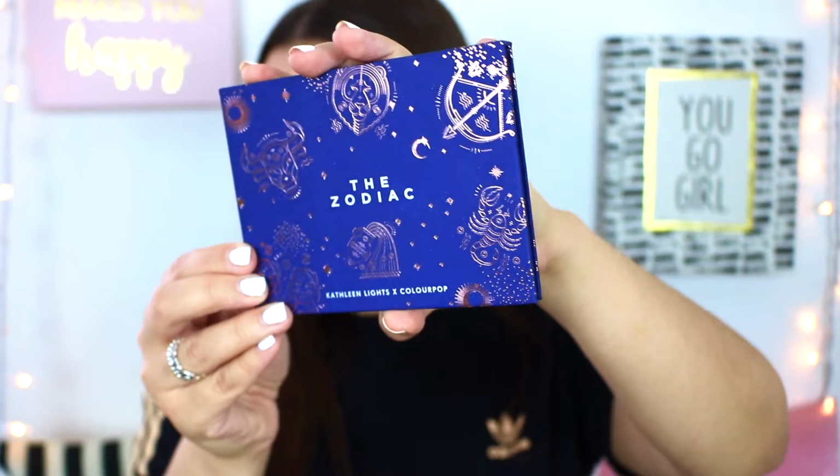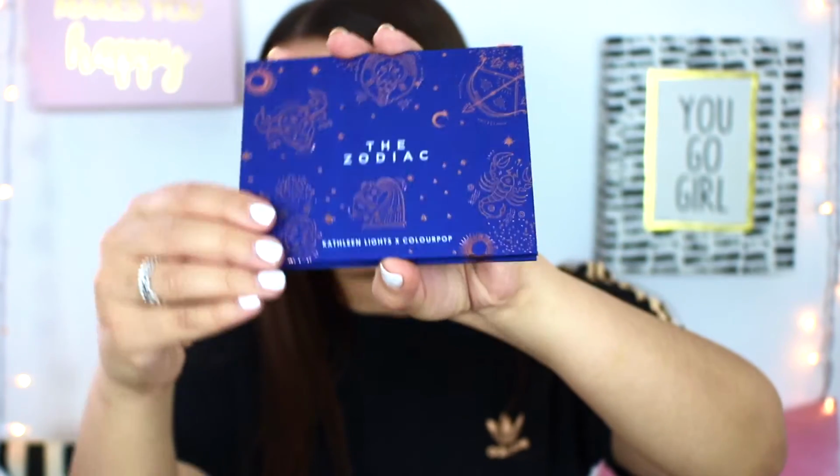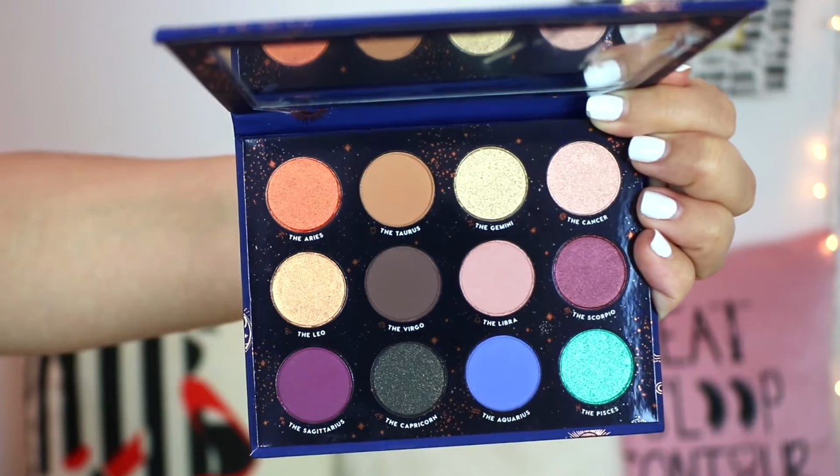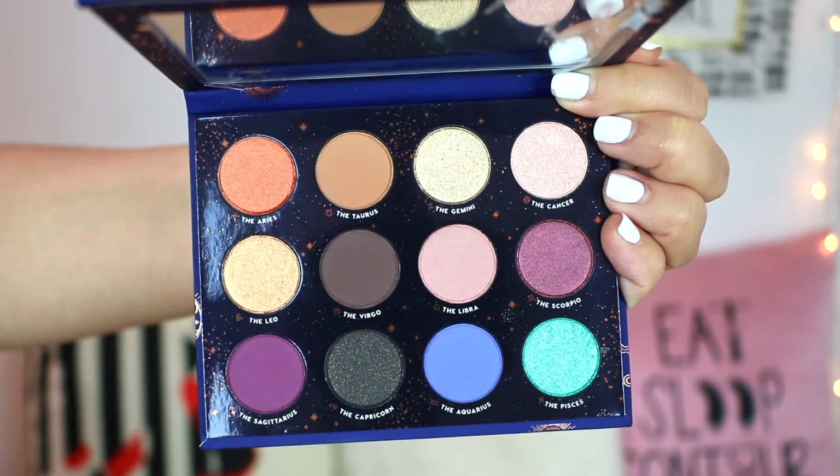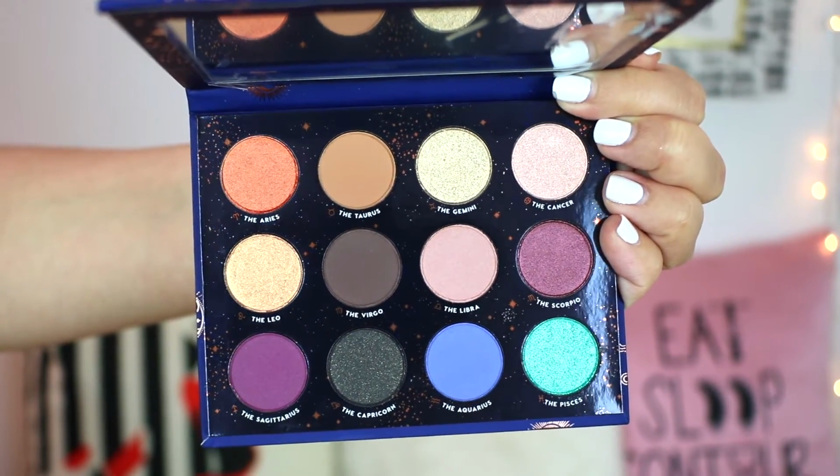signs. So just to give you guys a little up close of the palette, and then here is what this looks like. I'm so excited. This is probably one of the most unique palettes that I've seen in a while. I feel like there's just so many makeup releases one after the other, and a lot of them look the same. The makeup community is really oversaturated with a lot of the same stuff that's on trend. This is just so unique and different to me, and this was really affordable as well.